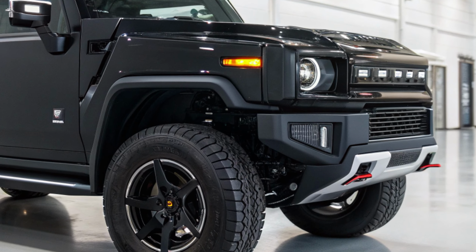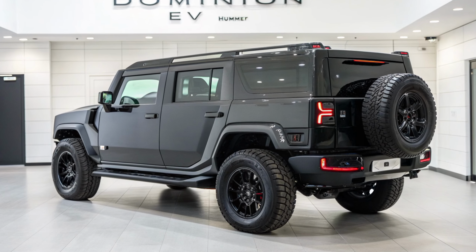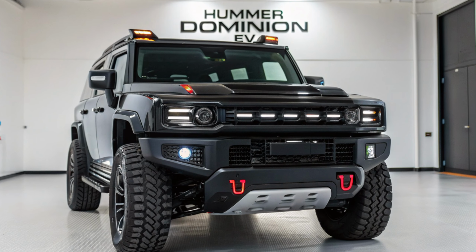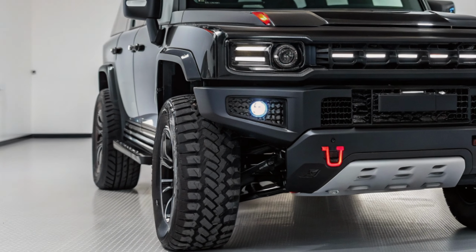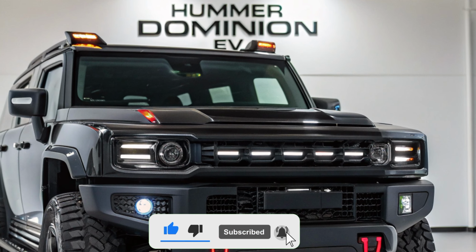Off-road performance. Absolutely. You've got adjustable air suspension, crab walk mode for diagonal movement, and advanced terrain management systems. Sand, rocks, mud, snow. Nothing stands in your way. Hummer also prioritized safety with autonomous driving features, collision avoidance systems, 360-degree cameras, and driver assist technology, ensuring every journey is as safe as it is thrilling.